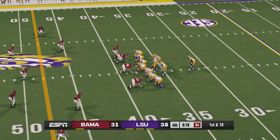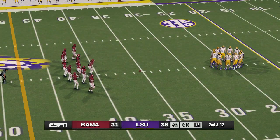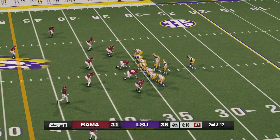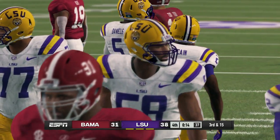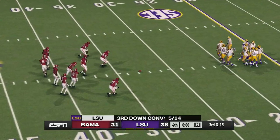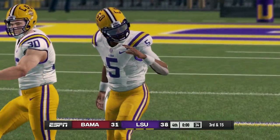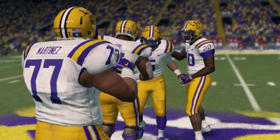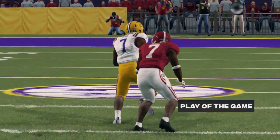We should just see the quarterback take a knee right here, winding down the rest of this clock. The offense lining up in a victory formation, and he takes a knee. Alabama will take their final timeout. LSU up 7 points. He takes a knee. It's final, a close one to the very end. 38-31, LSU. Let's get Kirk Herbstreit's final thoughts on this one.